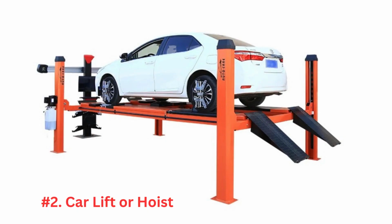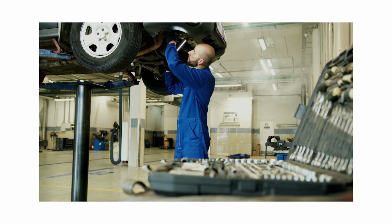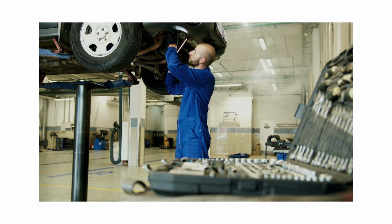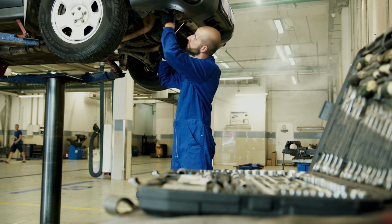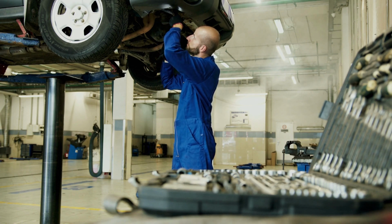2. Car lift or hoist. A reliable automotive lift or hoist is crucial for easy access to the undercarriage of vehicles. It makes tasks like inspections, repairs, and maintenance on suspensions, exhaust systems, and transmissions more efficient and safer.